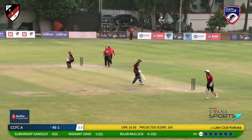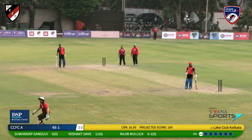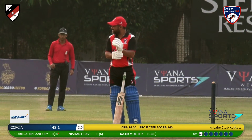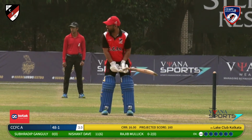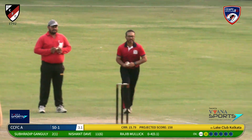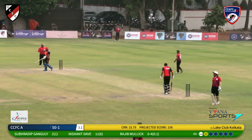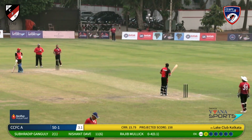Edged away by Shubhradeep. They may come back for 2. Yes, they do. So Shantai gets off the mark. And that will also bring up the 50 for CCFC in a breezy 19 balls. If they keep going this way, then 150 is definitely on the cards. Oh, that one has kept low. Well negotiated by Shantai, who has played on every type of wicket possible in this city and state, and knows that sometimes the balls do keep low.